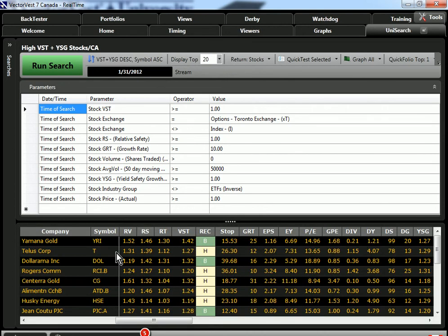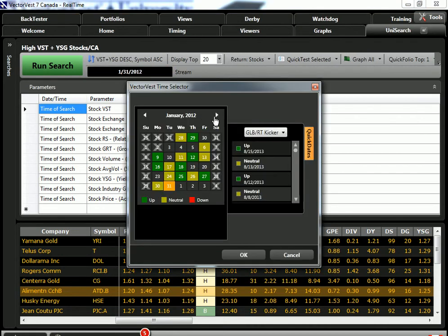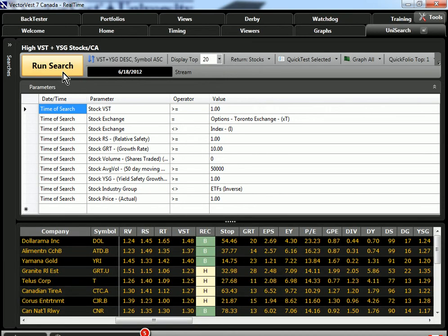So running the search on that day, you're going to see Dollarama and ATD show up in the list. And that just tells us we've had more than the one opportunity that we purchased the stocks on to get into these stocks that have risen. As you go through the year, you'll see all the green lights indicated. And through March, April, and May, there was no signals whatsoever. Before we get back to June, the first one came on June the 18th of 2012. And running the search on that day, the top 2 stocks are Dollarama and ATD.